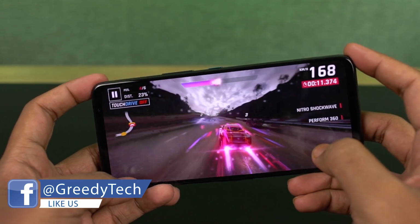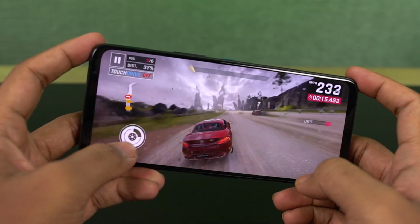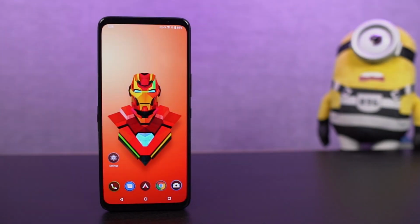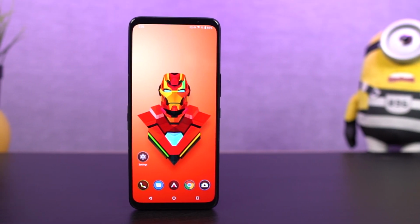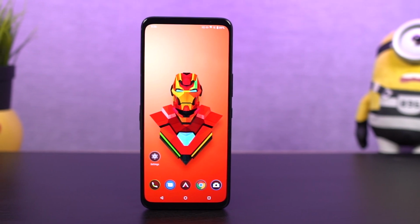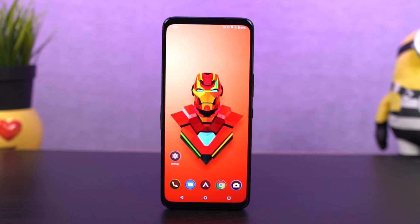Anyway, gaming experience on this phone is going to be great, and not just because of that performance, but also because of that display. So obviously the next thing I'm going to talk about is the display. This one has a 6.78-inch Super AMOLED display with 144Hz refresh rate and 300Hz touch sampling rate. It also has a regular brightness of 800 nits and peak brightness of 1200 nits.